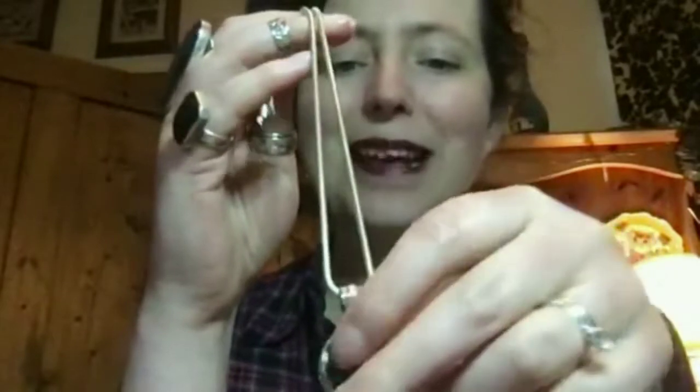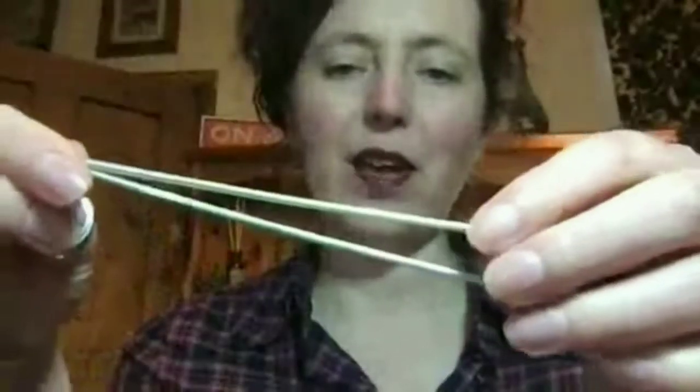So my base layer today has got a nice thick snake chain. Now I do keep these in at Adorn now, so if you're in need of a snake chain, then you can come and see me.